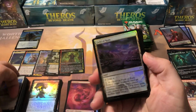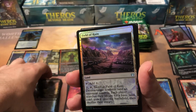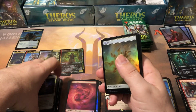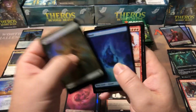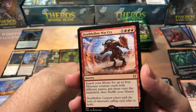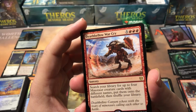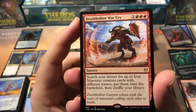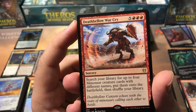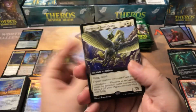So, oh, look at that. Foil Field of Ruin. That card was valuable until this set reprinted it. It'll probably go back up. It's a good card. Our 2 lands. Deathbellow Warcry. I think this is also one of the theme booster rares. Search your library for up to 4 Minotaur creature cards with different names. Put them onto the battlefield and shuffle your library. We'll see if anybody builds a Minotaur deck around that guy.